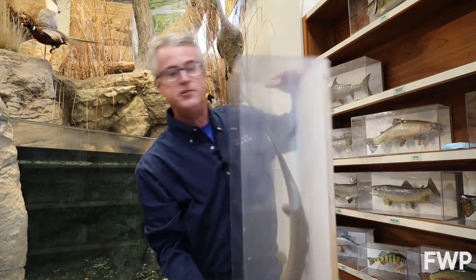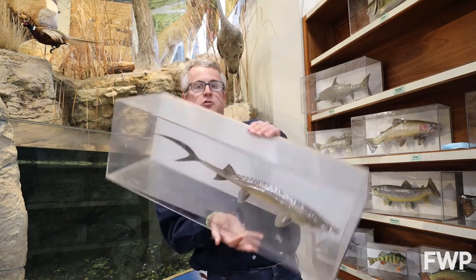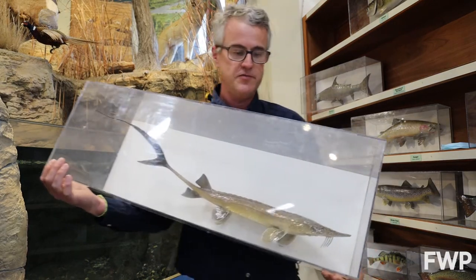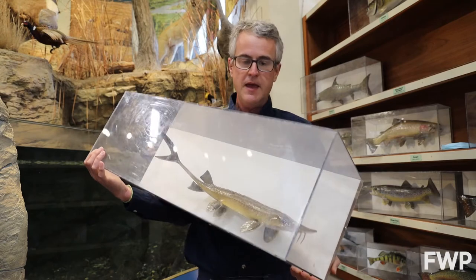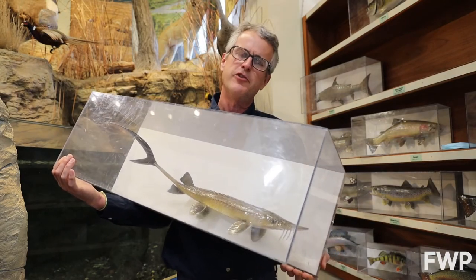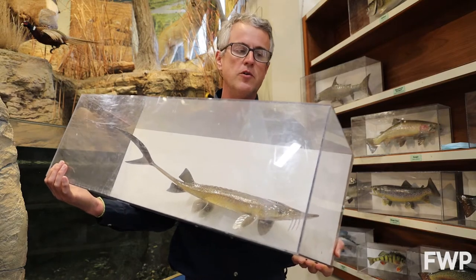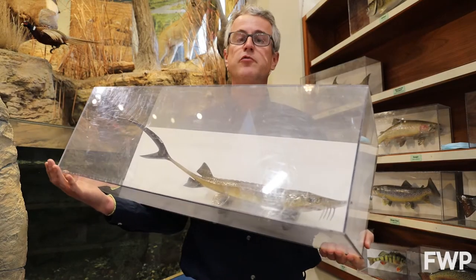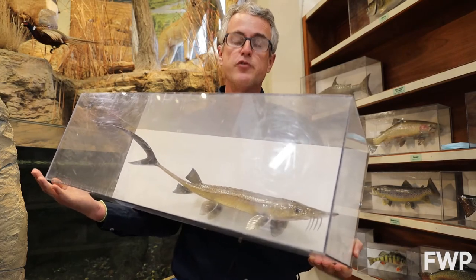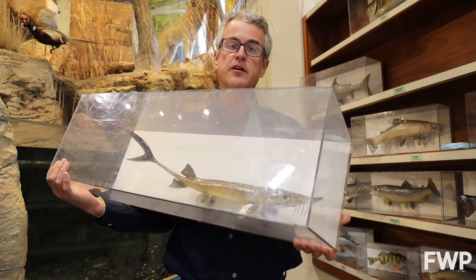So I've got a sturgeon down here. Try and hold this guy up. This is actually a fiberglass, a plastic version of a sturgeon, a replica, not a real one. And in the entire world, there's maybe about 30 different types of sturgeon. In Montana, where we have a total of 91 different types of fish, we have three species of sturgeon found here in Montana.